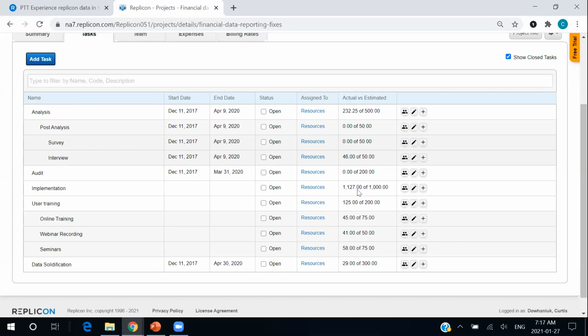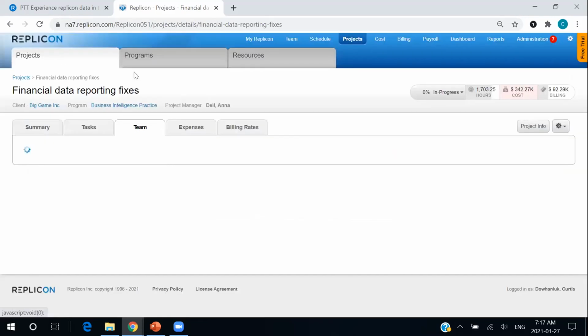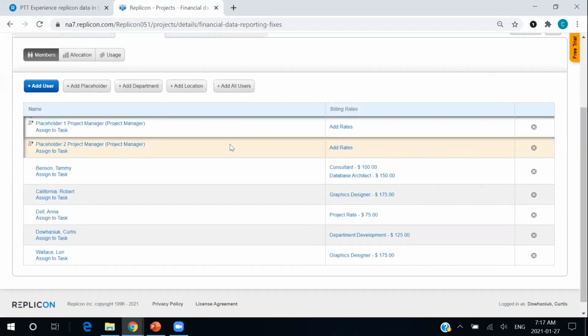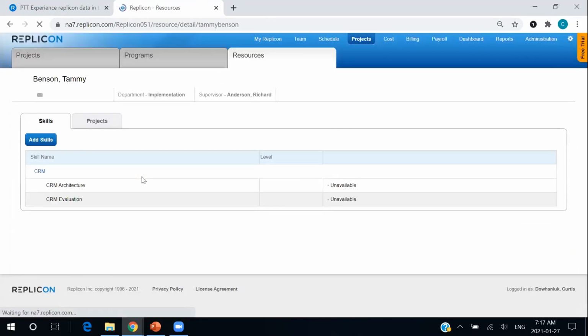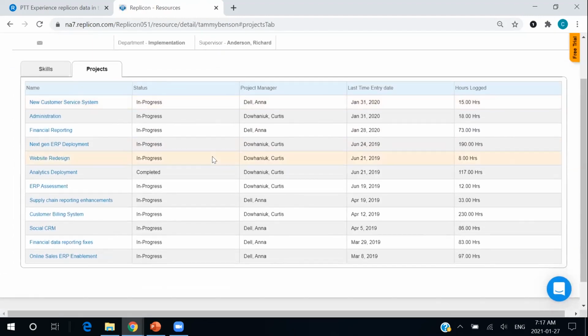So now that we have our project planned out, we are going to need an ace team of employees working on this project. And this may come as a shock, but this is done in the Team tab. So our Team tab highlights every single person who is assigned to this project, but it also gives us a good example of the permission-driven nature of Replicon. So take, for example, Tammy Benson. When we drill down into Tammy Benson's profile, we can see every single project that she has been allocated to.